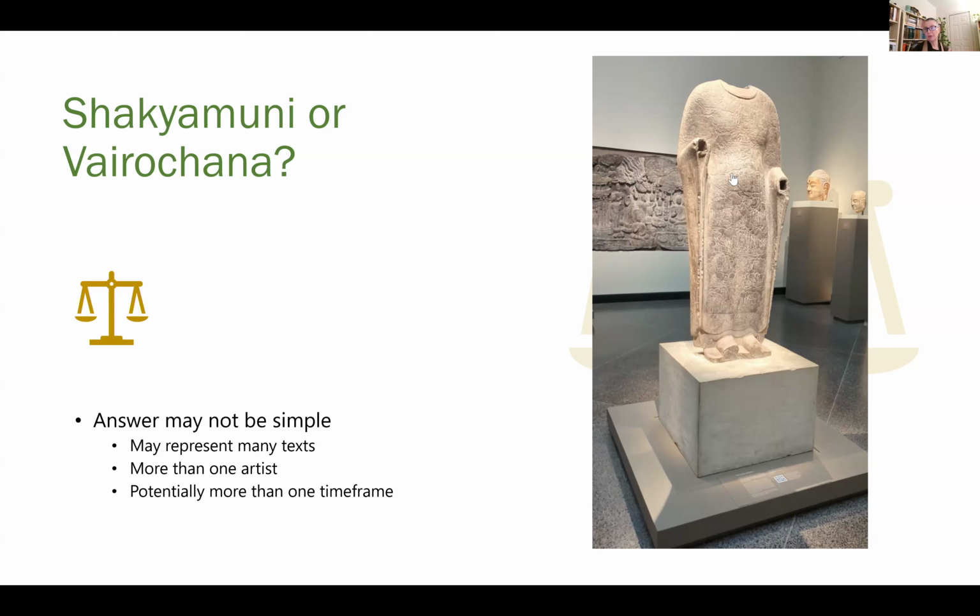So the answer about whether this is a Shakyamuni Buddha, a depiction of the historical personage in a very fancy robe, or whether this is a depiction of a Buddha, an enlightened being that represents the whole universe, is not such a simple question. So this piece may represent many different texts. It may be actually carved by more than one artist, and those things may have all happened in different time frames even. So one reason that we say that is just to point out some of these details for you.